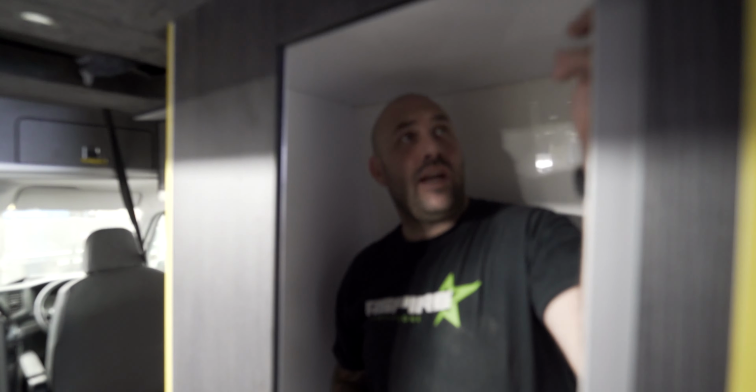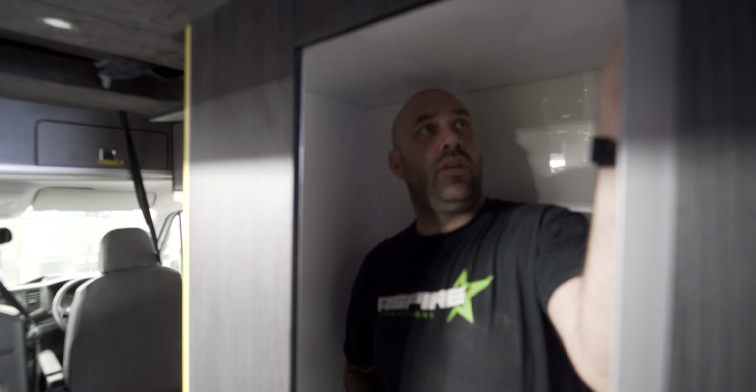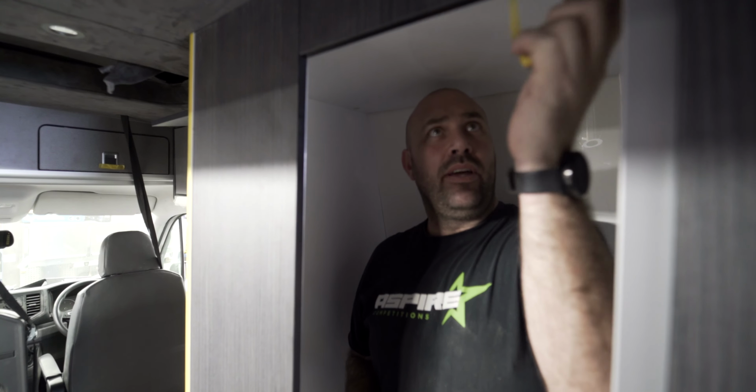Tape off, and then that's the shower fitted, and that's one step closer to finally completing the Crafter.